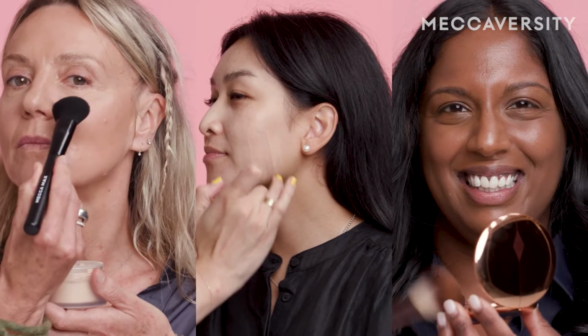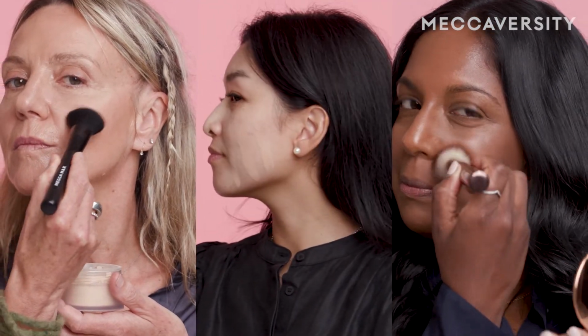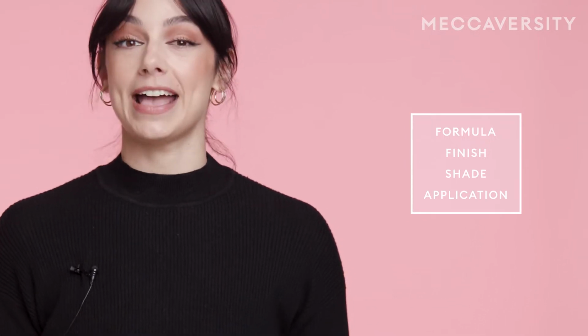In today's session, we're going to be giving you all of the tools you need to ace your base. We're going to cover primer, foundation, concealer, and powder. We're going to give you the tools to be able to select the right formula, the right finish, and the right shade. And we're also going to give you some great tips on the best ways to apply. And to show you all of these tips and tricks, I'm joined by 3 beautiful models. We have Francesca, Anusha, and Sylvia.